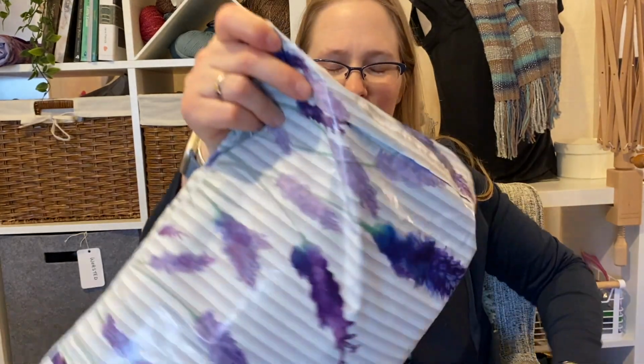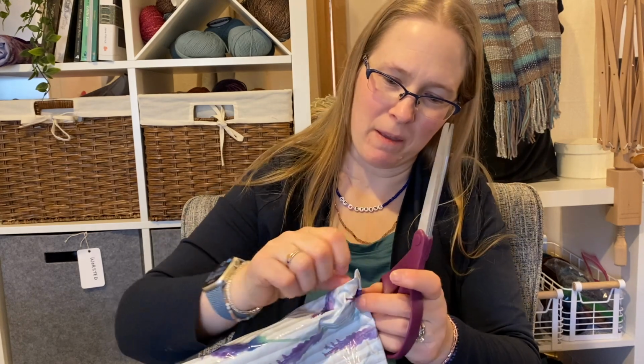Alright, let's get some scissors. I kind of hate the part with scissors because I'm always like, oh, fiber. But this one's nice and roomy. Okay, so I'm guessing it's going to be sort of lavender-y. I really hope there's something lavender scented or lavender flavored in here too.